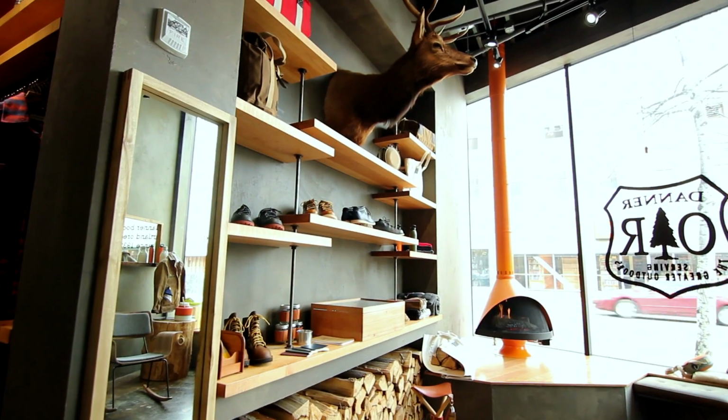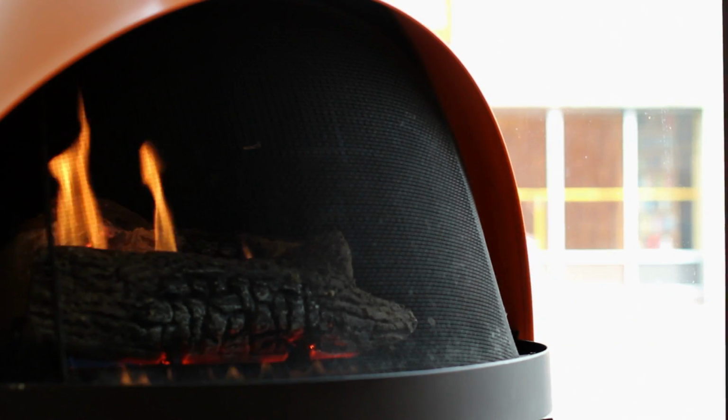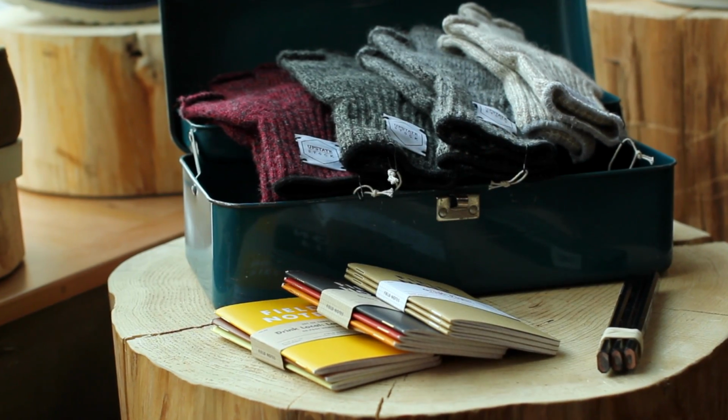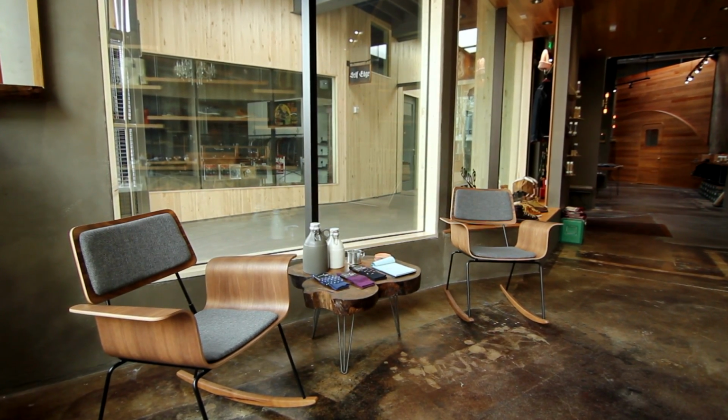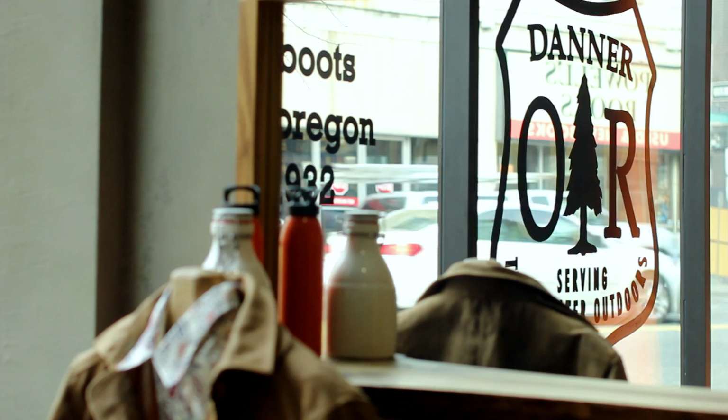Their driving aesthetic at Danner's, you know, this very heritage outdoor feel of the Pacific Northwest. So it was pretty important to the client to bring that outside in and try to contrast and not conflict these two elements of urban culture and the outdoors and make all that fit together. So it had this urban feel, but very much of what Portland is. It's a forest in the middle of the city, kind of.